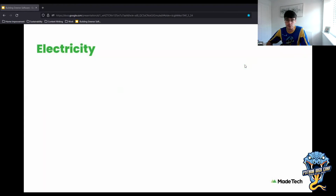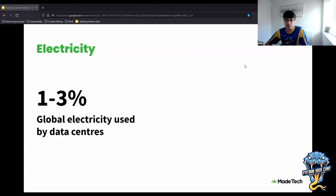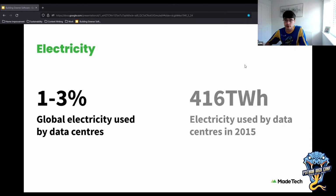So the first resource we use a lot of is electricity. Data centers across the world use between 1% and 3% of all global electricity produced. And 416 terawatt hours is the amount used by data centers in 2015 alone. The problem with the majority of this energy is that it's not generated from renewable sources.